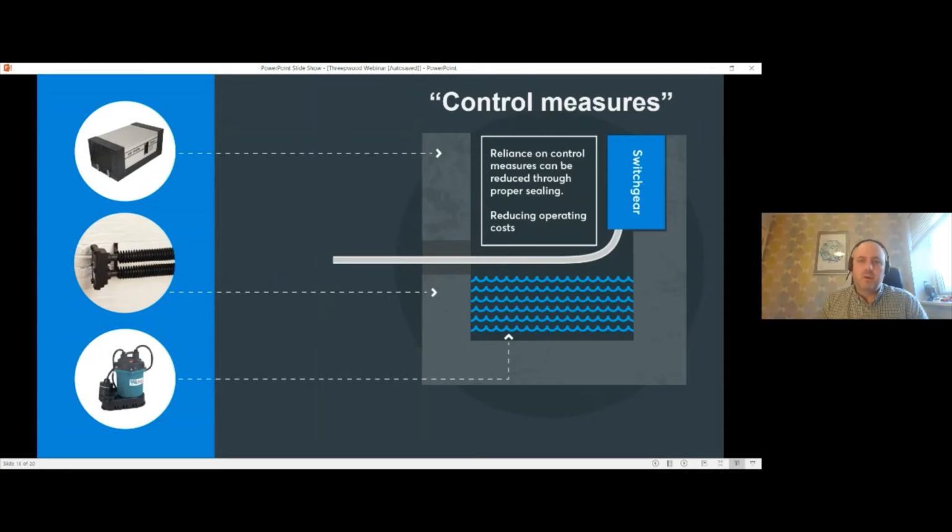My stipulation is that reliable cable sealing is going to reduce the demands to get the environment under control. We're dealing with it at source, the source of all those issues. So it allows us to reduce the reliance on these control measures. Hopefully that's going to lead to better operating conditions. Well, I know it will.